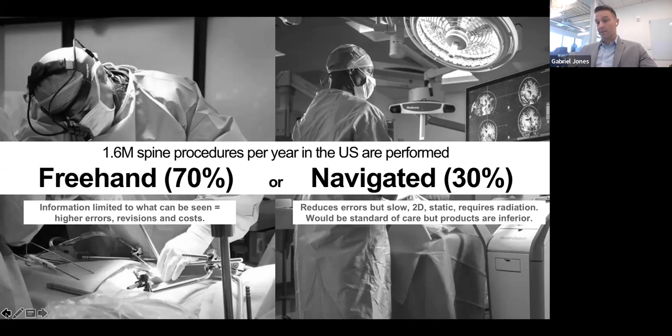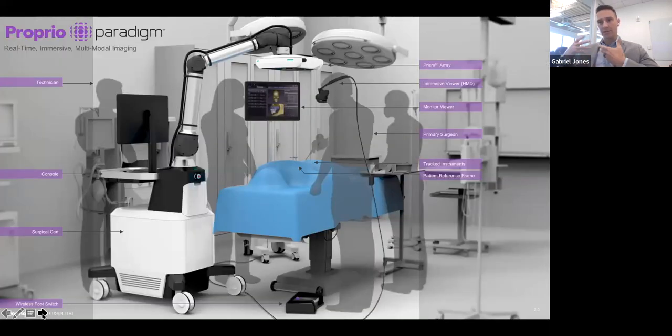And the solution today, really the state of the art, is navigation, which covers about 30% of those 1.6 million procedures. Navigation is 30-year-old technology. Think of two cameras looking at an instrument, a tool, and trying to track it in space in 3D. Well, you're mapping that against a 2D scan that is static in nature from a big O-arm or C-arm or intraoperative scanning machine. So you're really living in the past. You're thinking in 3D. The surgeon, we're asking them to translate between 3D and 2D in real time with a static image that is really incomplete. So exactly what Dr. Stoudemire said, this is the epitome of limited information and having to be creative in the art and science of practicing medicine.